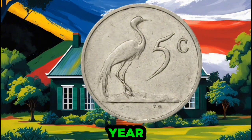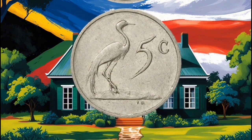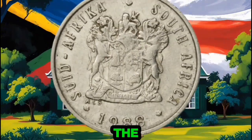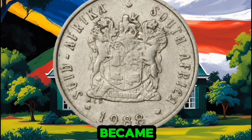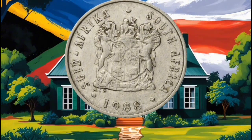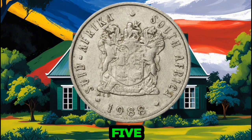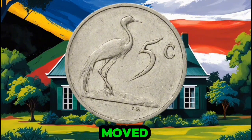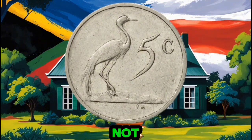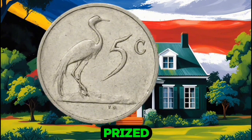1988 was a pivotal year in South Africa's history. The country was deep into the apartheid era, and the political landscape was tense. The protea flower, depicted on the coin, symbolizes the resilience and beauty of South Africa's people. It became more than just a national symbol. It represented hope during one of the most difficult times in the country's history. Coins like the 5 cents from 1988 became a symbol of change as the nation slowly moved toward a new era. The coin holds not only monetary value, but also historical value, making it an even more prized item among collectors.